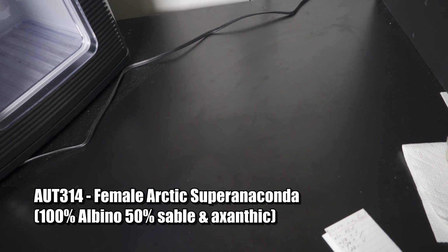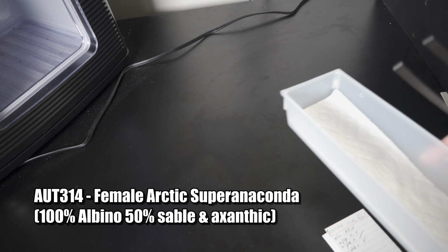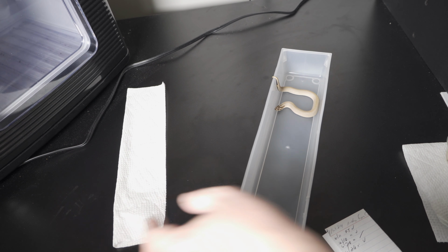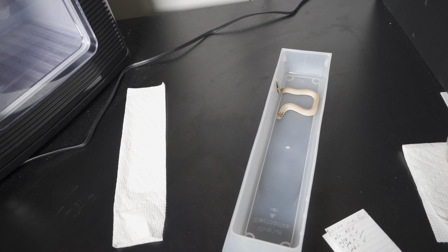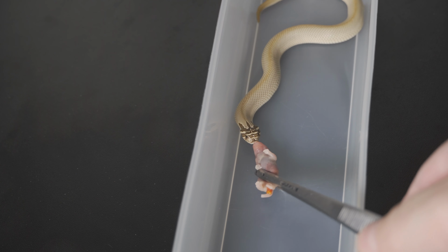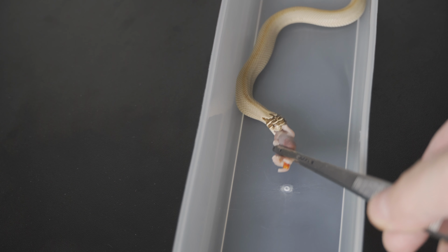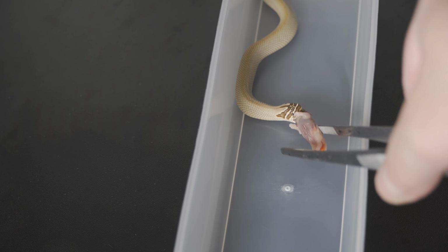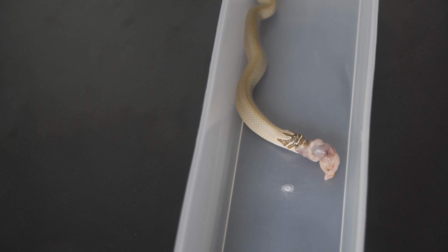Alright guys, we've got a female here, AUT 314. Hoggies are feeding incredibly well today. Let's see, beautiful Arctic Superconda here, I know that. And she likes to feed. She likes to eat. Look at that, guys. Beautiful female. This might be a holdback this year. Good job, girl.